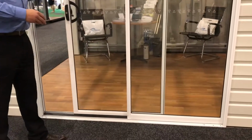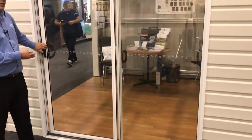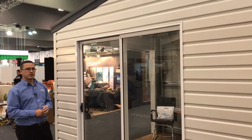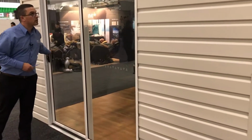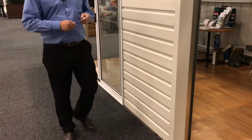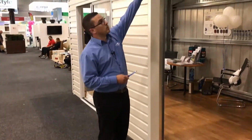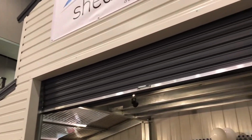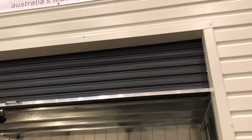Even though this is a shed or a garage, you can still have a glass sliding door in it. So if you want to make it a more usable space inside with plenty of light, glass sliding doors are a great option. Moving further around here, we have a 3.1 metre high roller door, all made in Melbourne.